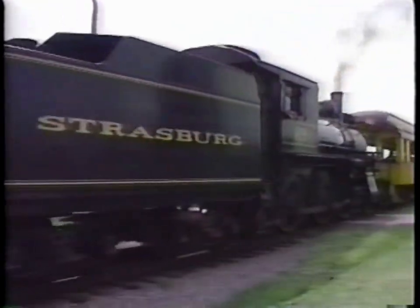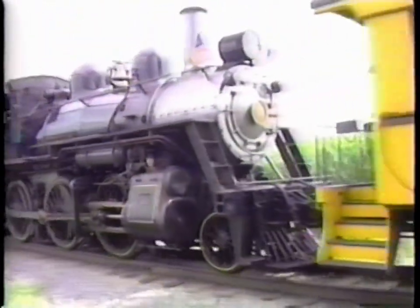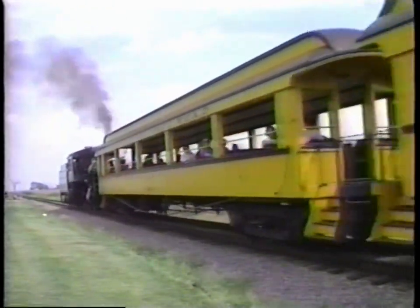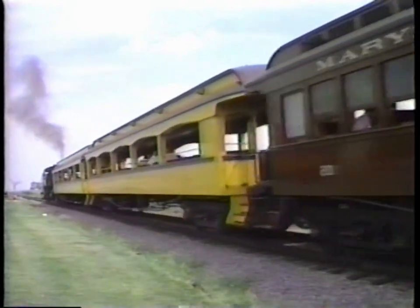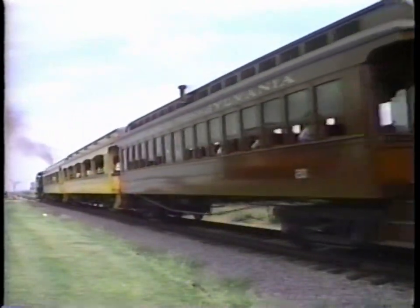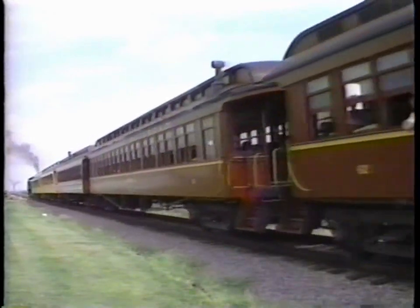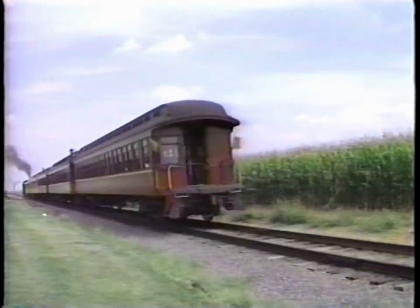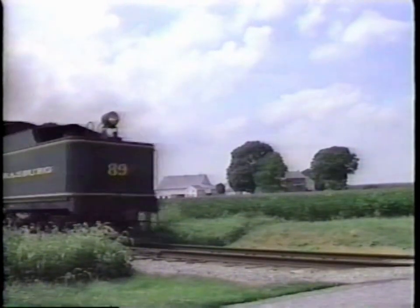Number 89 was purchased in kit form in 1972 and stored in a dismantled state until the late 1980s. In 1988, the class E10A Mogul was completely rebuilt at the Strasburg shops and is one of the main attractions at Strasburg today. So let's head east for a meet with number 90 at Groffsgrove as the Strasburg 89 goes steaming in 93.